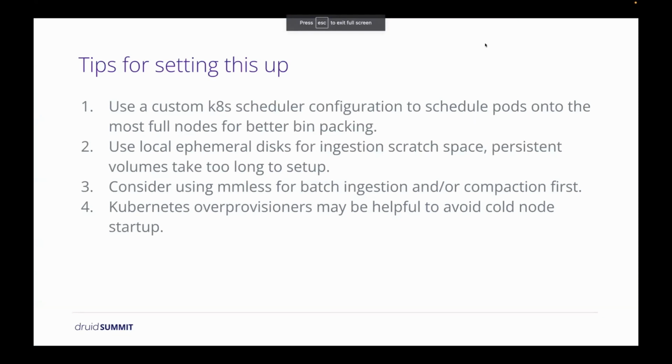So a couple of tips for setting the system up. One thing I kind of glossed over earlier is around how to schedule pods onto nodes in Kubernetes. Since we're letting Kubernetes do more of the pod scheduling in the system, the configuration you use is more important. So generally, you're going to want to schedule pods onto the most full nodes. There's a standard strategy in Kubernetes to do this. And that's so you can do the node scaling down that I mentioned previously faster, because the newer tasks won't get scheduled onto that node. They'll get scheduled onto the one that already has tasks scheduled onto it.